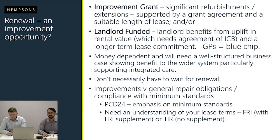Now, I just mentioned that not to say categorically you cannot get repairs dealt with as part of these processes. I think there are grey areas, and if you can show things need to be replaced and improved that way, then obviously that does do away with certain dilapidations issues as well. But it's worth bearing that in mind when you're putting a case to the ICB. You should be avoiding framing it in the sense of putting into repair what has been allowed to fall into disrepair, and you're thinking very much about what are improvements over and above those issues.